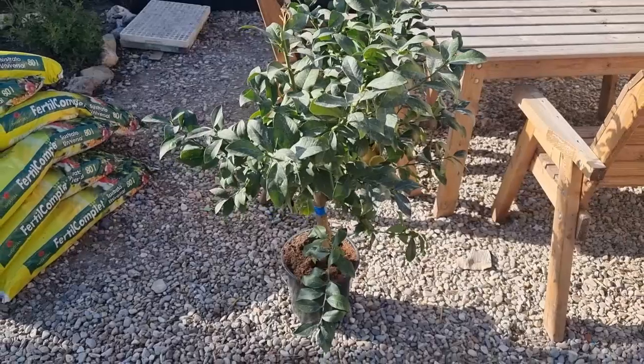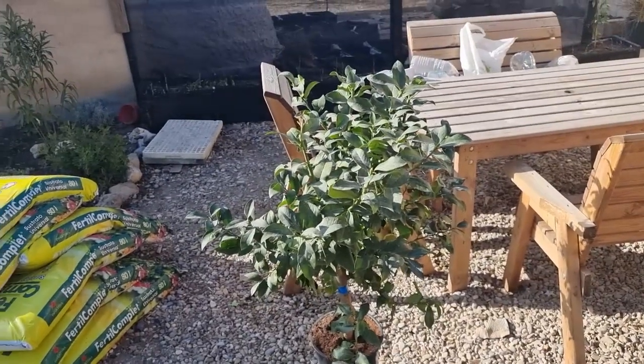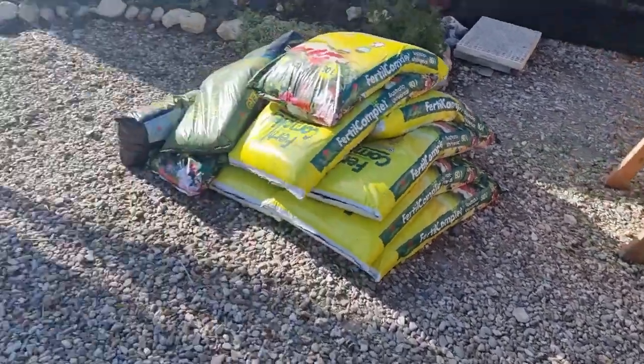We bought a lemon tree, so we've got two cherry, 2 pear and 1 lemon for now, and we will build on that, but that's the lemon tree.